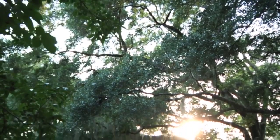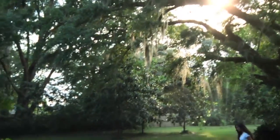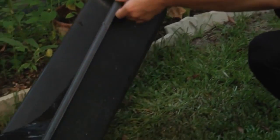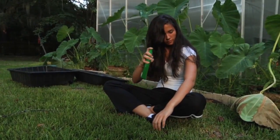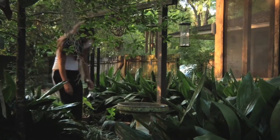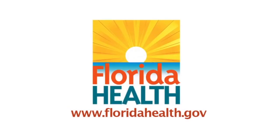While enjoying the outdoors this season, follow these steps to take the bite out of summer. Cover doors and windows with screens. Limit outdoor activities at dusk and dawn when mosquitoes are most active. Drain standing water from flower pots, garbage cans, or where water collects. Cover skin with clothing and repellent. Replace water in bird baths. Remember to drain and cover. For information on how to fight the bite, visit floridahealth.gov or your local county health department. A message from the Florida Department of Health.